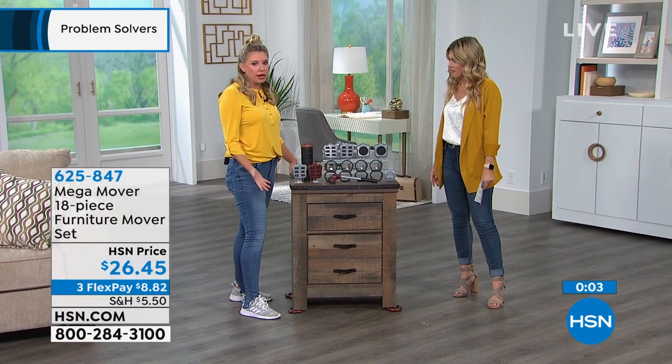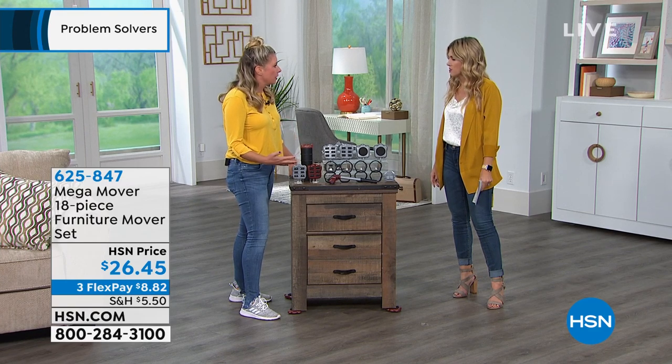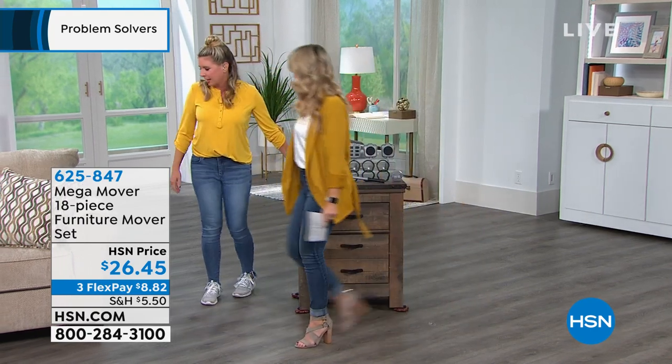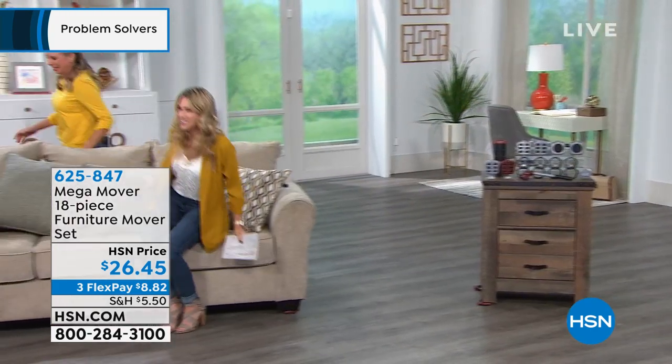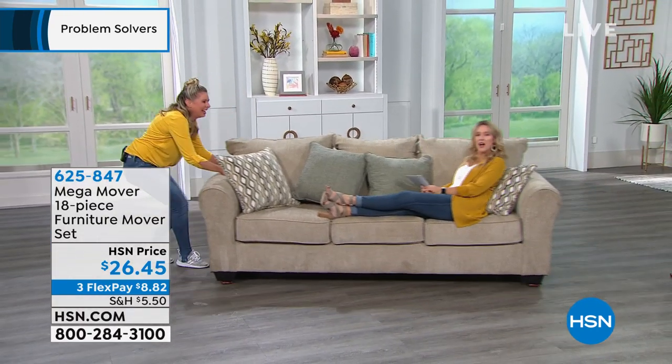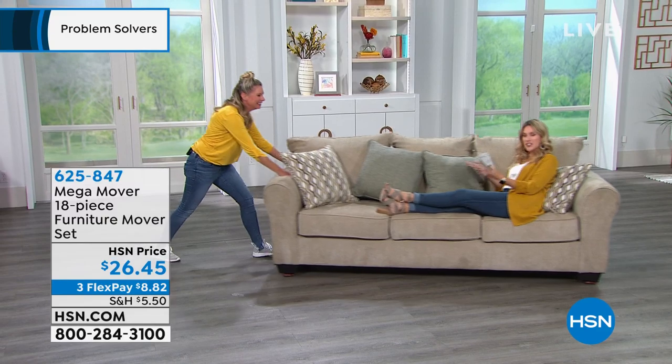That's great because you're not sitting on them, so it's not going to move, you know? It's a game changer. It holds 660 pounds. Get on it. It holds 660 pounds. Ready? Kids, do not try this at home. But look at the power.